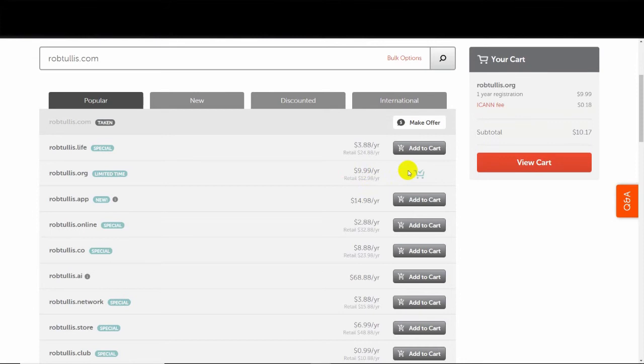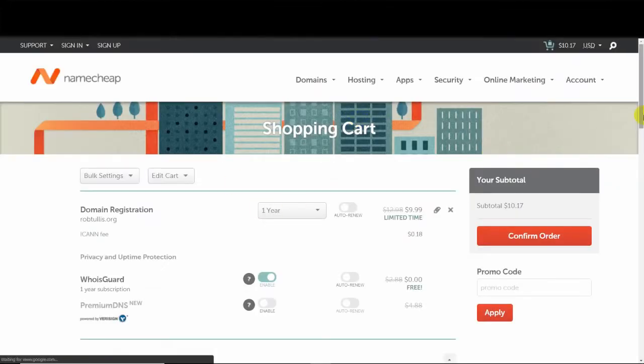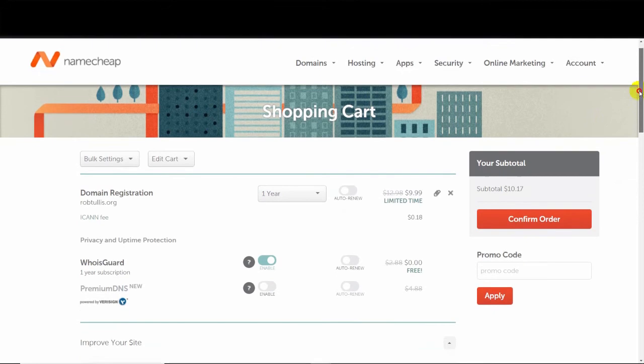So your first year you get a bit of a discount with this particular name, and here you can see it's been added to the cart. ICANN is the international organization that kind of controls all the domain names, so you have to pay that fee. It's only 18 cents, so nothing to worry about. Next, click View Cart. And here's where you make sure that all your information is correct.